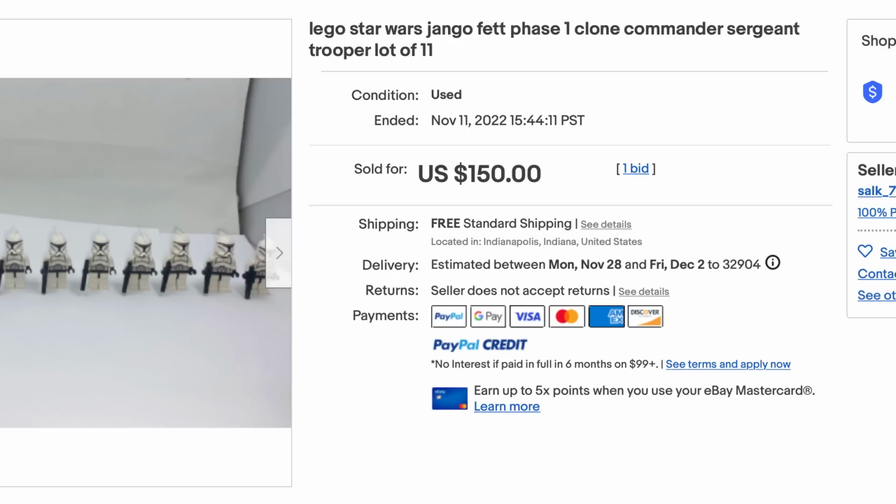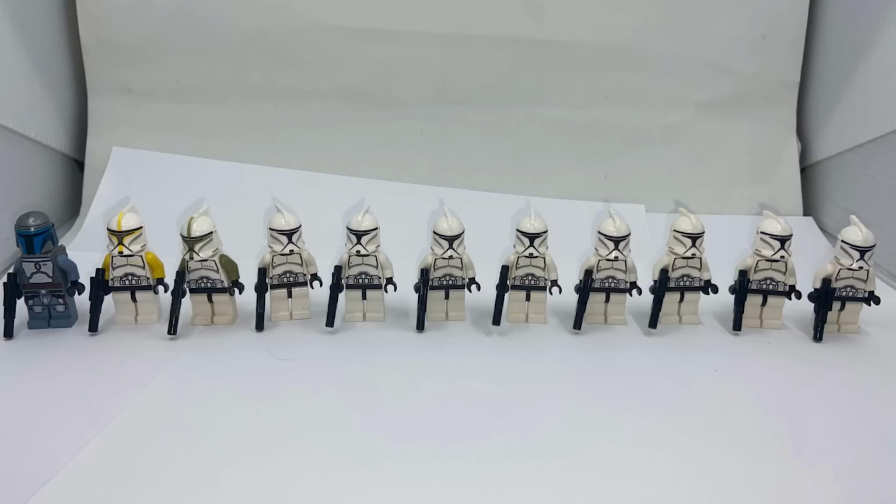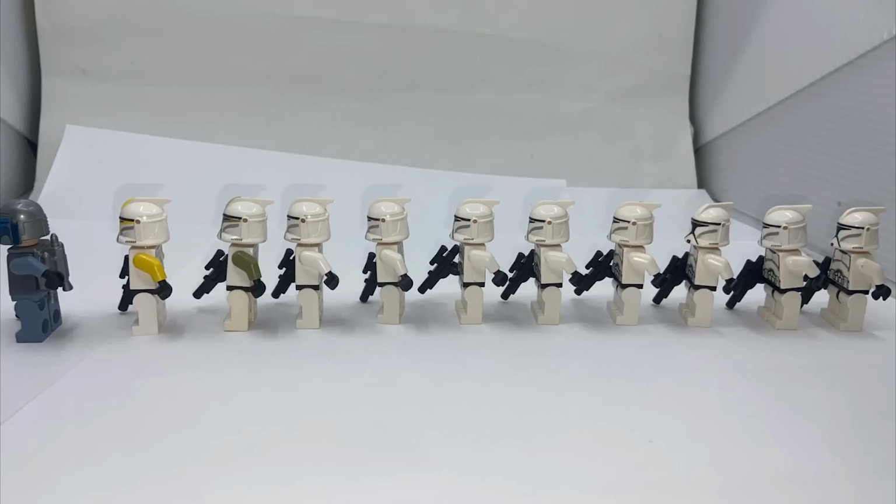Well, all of a sudden it just makes sense. It's like, what a great deal. The one figure alone is worth more than what I'm paying for the whole thing. So I immediately press buy it now, buy the item. Five days later, whatever, I get the item, open my package, and oh, it was painful.